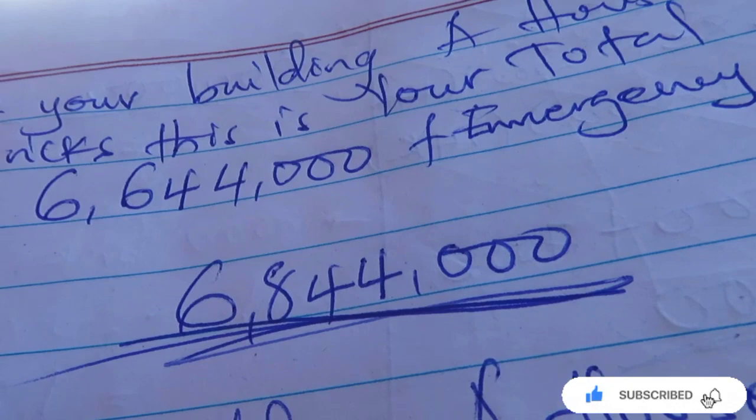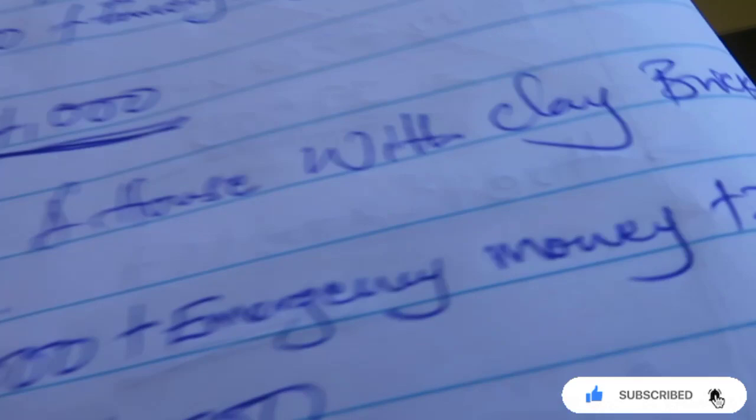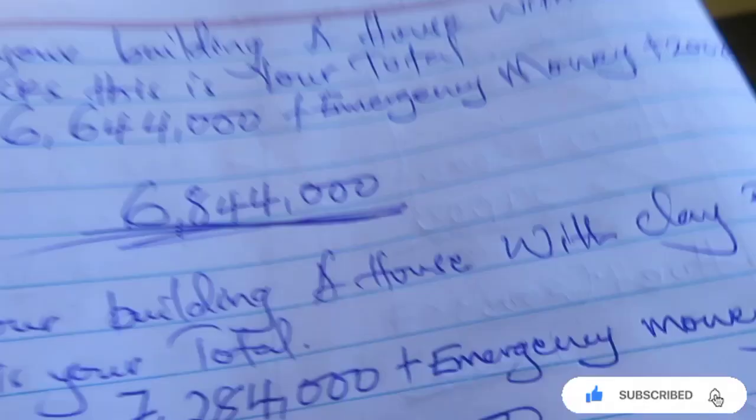Now, for those who are building with clay bricks, your total is a bit higher. Your total is 7,484,000 shillings when everything is included. All right? But if you eliminate the emergency money, you simply need 7,284,000 Ugandan shillings. The math I'm giving you is in Ugandan shillings. Anyone that wants any other currency, ask me directly and I'll translate for you.